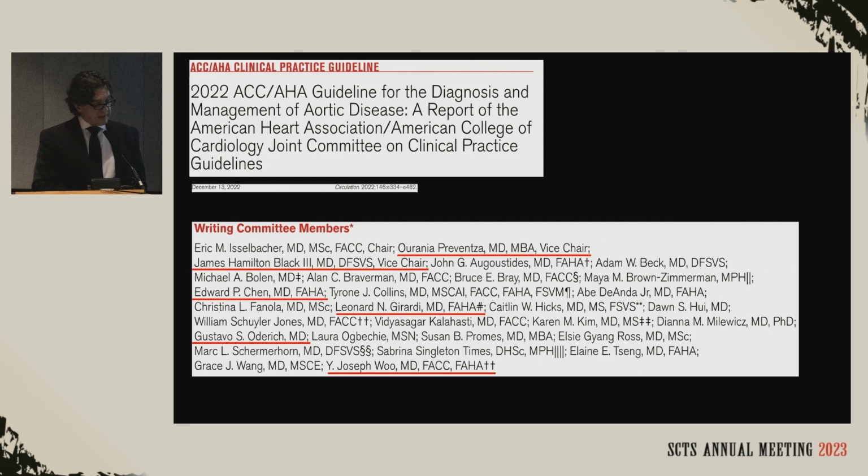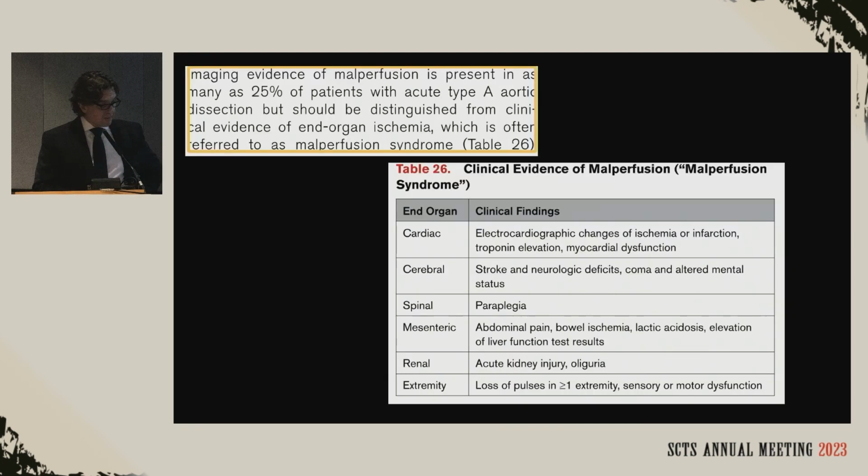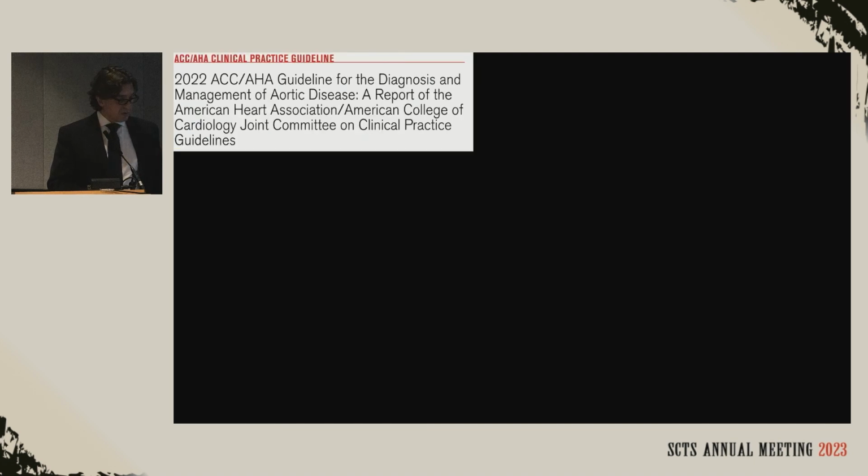The statement has already been mentioned. The representation of cardiac surgeons and vascular surgeons was quite prominent. And putting it all together, the imaging evidence of malperfusion is present at 25%, and there's a difference between the malperfusion on imaging and the clinical one, and these two should be combined. But it should be distinguished from the clinical evidence of end organ ischemia, as we said. It gives also the definitions about its vascular bed, which helps communication and uniformity in our terminology.